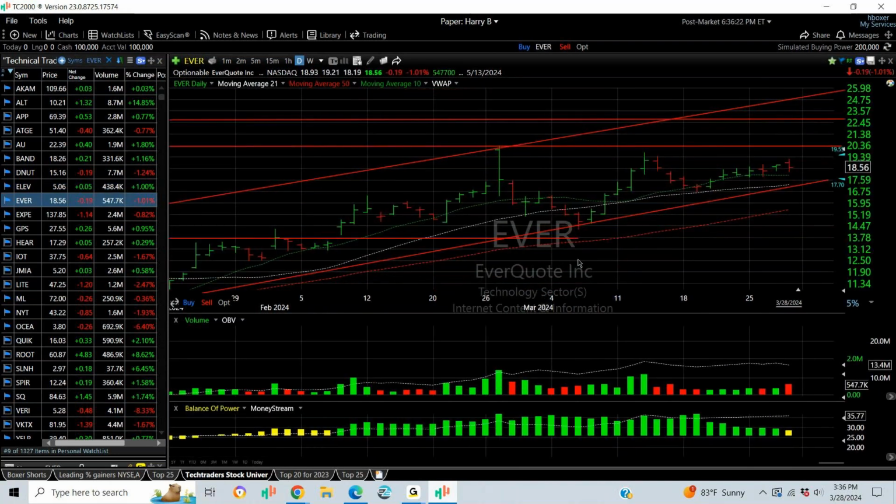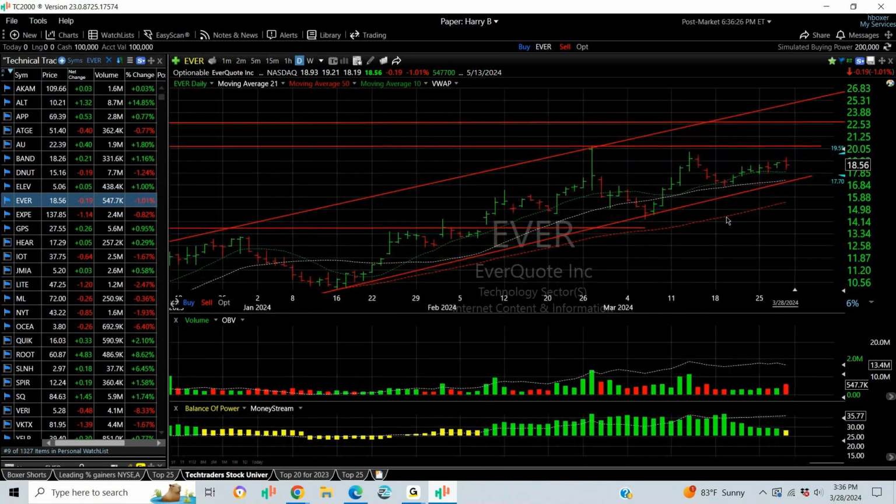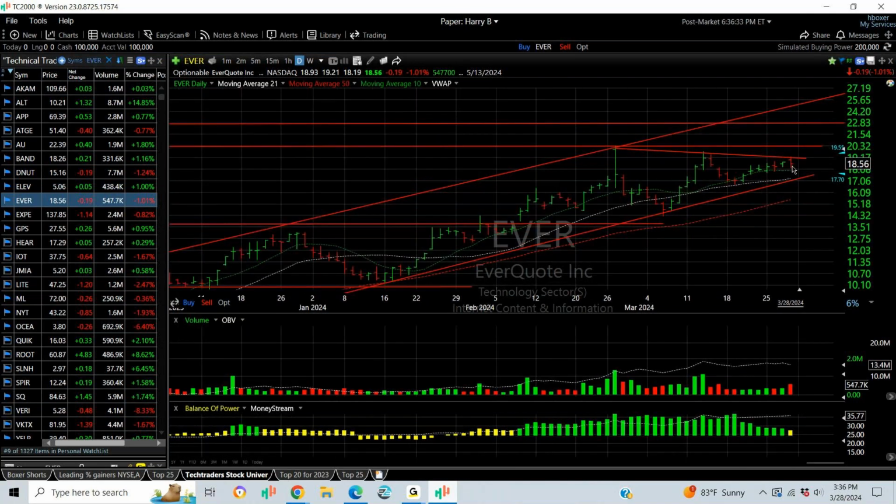Up next is EVER. EverQuote, very strong rising channel and a current coil type pattern, indicating to me that if it pops here through the 20 range, 22.75 and 25.5, 6 would be targets.